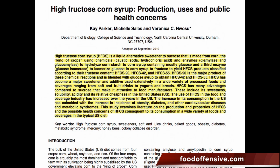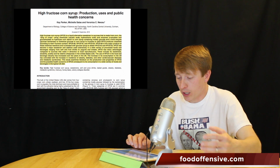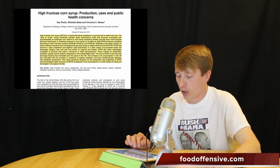And it's become a major sweetener in soft drinks, yogurts, breads, and its acidity, relative cheapness, its solubility, and so forth, it's becoming more and more used. I mean, when it comes down to it, the bottom line for a lot of these companies is cost, and so they're going to choose whatever is the cheapest way to go.